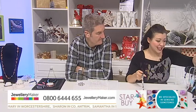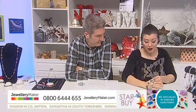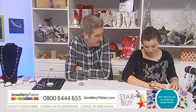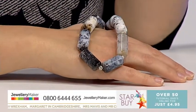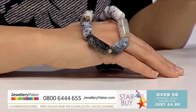And if you love this, you'll love the one that was supposed to be going under £20, which is the dendrite agate, which again is a strand you just don't expect to see going under 20. They're beautiful, aren't they? Just simple chain length lariat, little chain tassel. Just keep it nice and simple. Also liking the idea of just one as a bracelet. I think it's big enough to be really dramatic, but not big enough to be uncomfortable to wear.